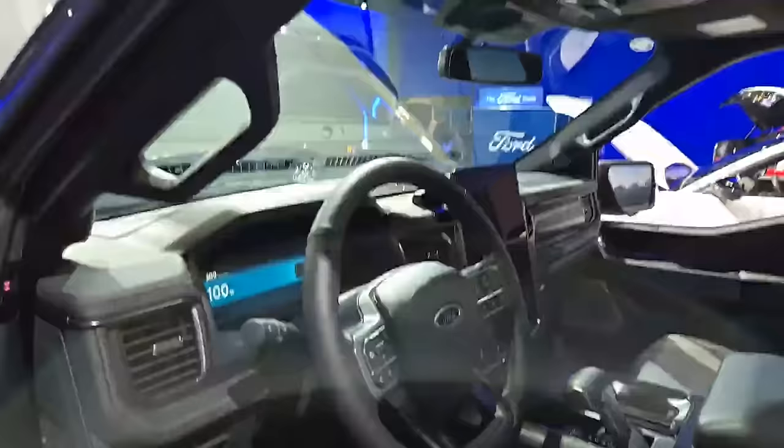Now let's do Nissan. This is Nissan Ariya. But the displays are so cool. This one is like a complete display, double display, actually dual display. All digital. Dual motor, all wheel drive.